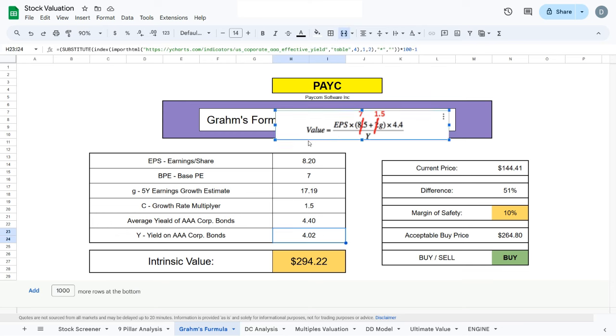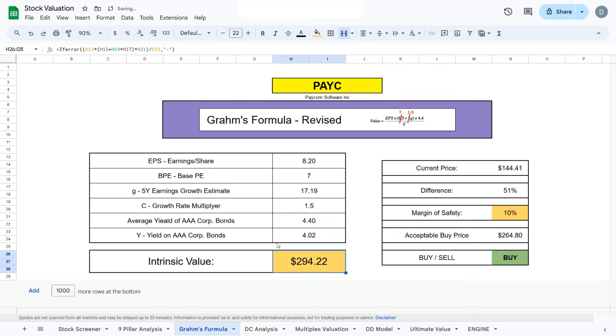And when we calculate it using this formula, we get an intrinsic value of $294.22, which is 51% higher than the current trading price, showing that PAYC is indeed undervalued compared to their current earnings.